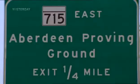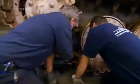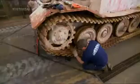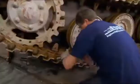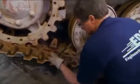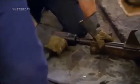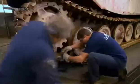The team's first assignment in the Elephant restoration is to remove the set of tracks. None of it is going to be easy. You look at that track, you think, oh, I'll just move that. You don't move anything just by hand. One of the basic challenges of this German Elephant tank was the weight and size of the vehicle. Usually when we work on a tank, we're able to move it in and out of the booth, especially when we're putting on tracks. This German Elephant, we had to make one move into the booth, and that's where it stayed.